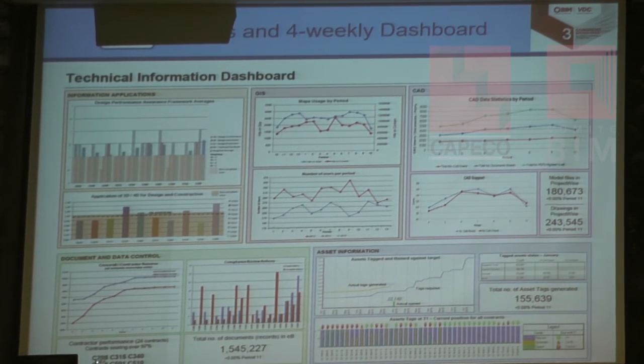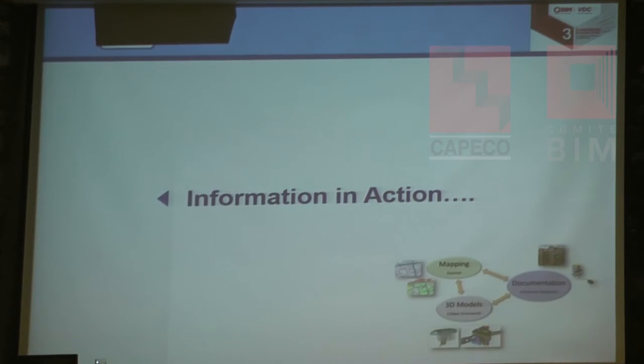So we have here lots of information quality control: of CAD world of models, on document control, on the asset inventory that we're collecting, to control the quality of the information products that are being created.